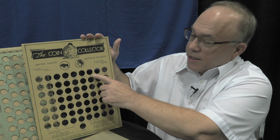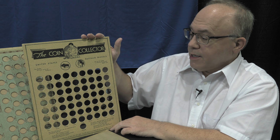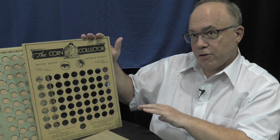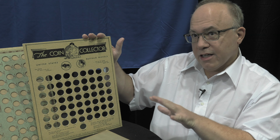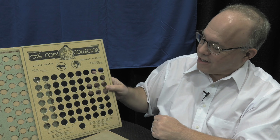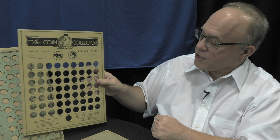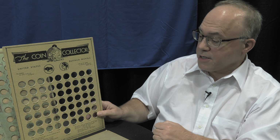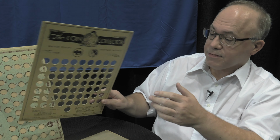People will write the date they bought a coin or what they paid for it. One of the most familiar things you see written on coin boards is on the back somebody will write, began collection June 2nd, 1938, or something to that effect. It's almost like it was a challenge. It's like, how long is it going to take me to finish this collection? So condition is everything with coin boards. There are rare titles that are worth a great deal of money in any condition, but for a relatively common board like this that was produced in large numbers, condition is everything.